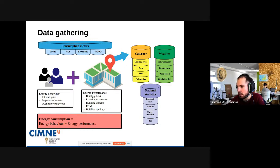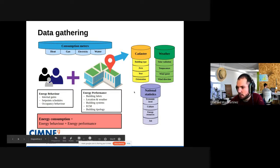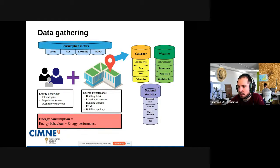So we need to gather information from the buildings, from the cadastro. The Spanish cadastro has good APIs in order to obtain this data. Also, weather data. We have connection with several private APIs and online website services, where we can obtain solar radiation, temperature, wind speed, wind direction, this kind of data. Also, it's interesting sometimes to correlate with national statistics data, the economic level of certain regions, or these kinds of things. And obviously, we have to obtain data from the energy behavior, so the set points and schedules of users, disaggregated consumption meters for thermal gains, information from buildings, from ECMs, or energy conservation measures, building typologies, these kinds of things.